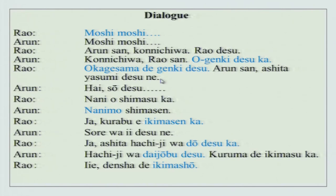Arun-san, ashita yasumi desu ne? Tomorrow is a holiday. Hai, so desu. Nani o shimasu ka? What are you going to do tomorrow? Nani mo shimasen. Nothing. Ja, kurabe ikimasen ka? Well, let's go to the club. Sore wa ii desu ne? That is really, really nice. That's very good.